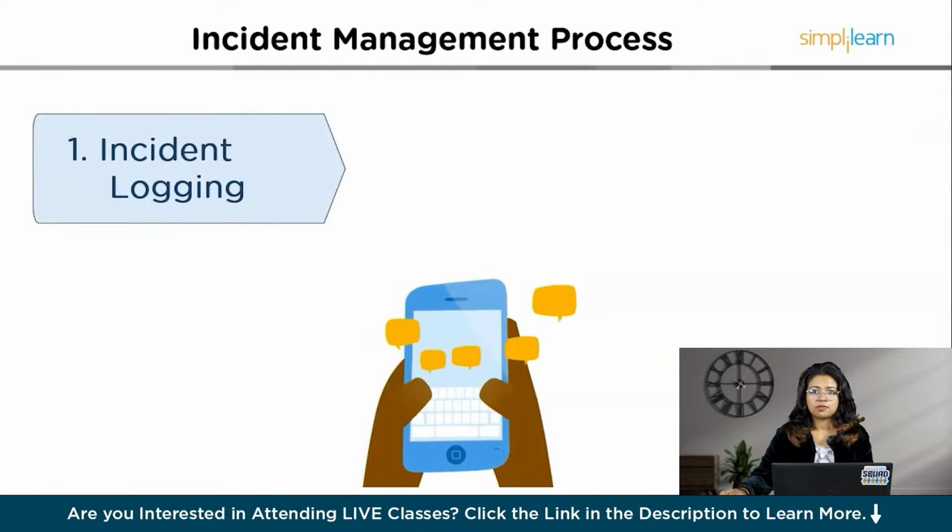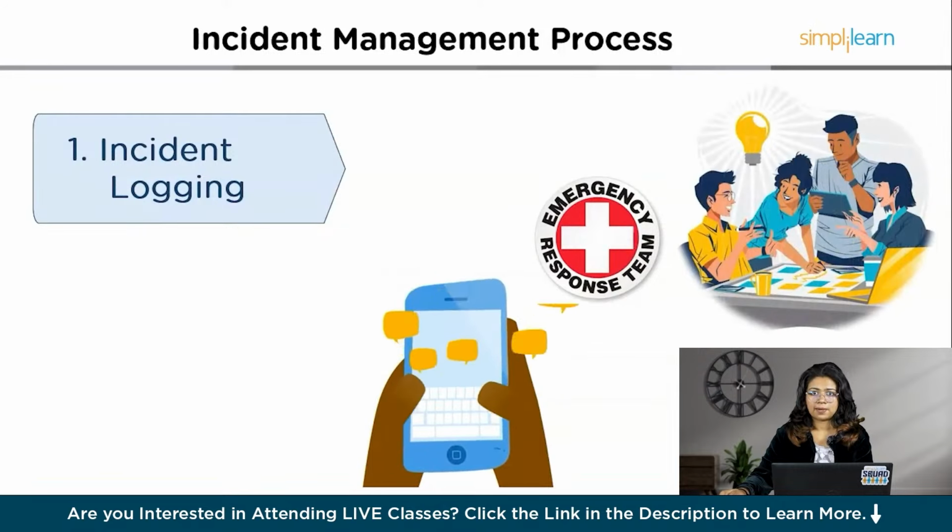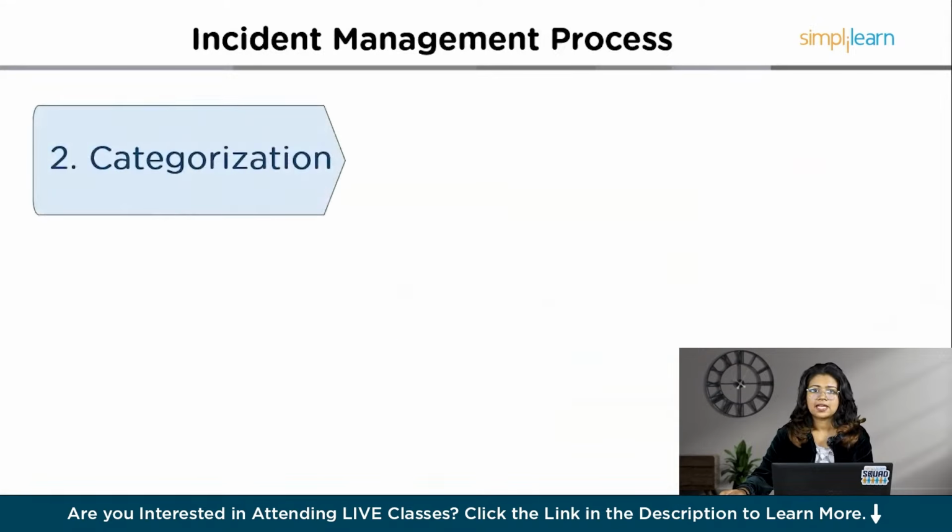Incident logging. You can quickly grab your phone and log this incident through your company's IT portal. You type, "Laptop screen went blank, presentation in an hour," along with your name and the time it happened. This is the first critical step. Every detail matters because it helps the IT team understand the urgency and impact.